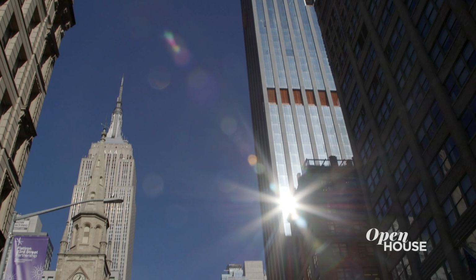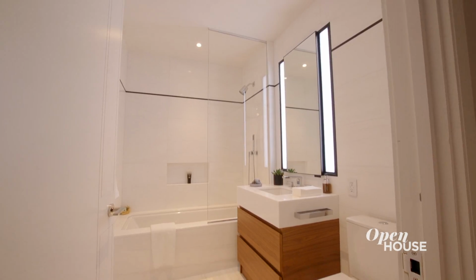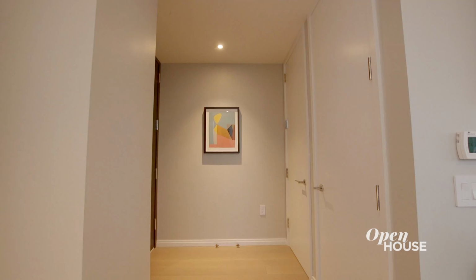Welcome to the tallest residential condominium on all of Fifth Avenue. Designed by starchitect Raphael Vignole, this 2-bedroom, 2-bath has amazing views and finishes to match. I can't wait to show you around.